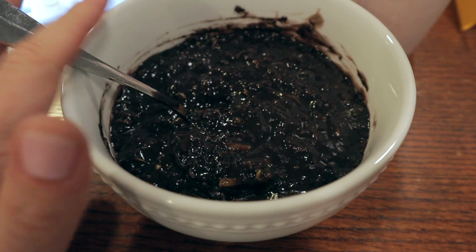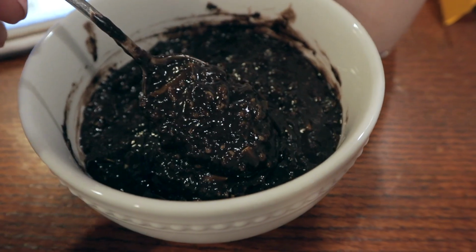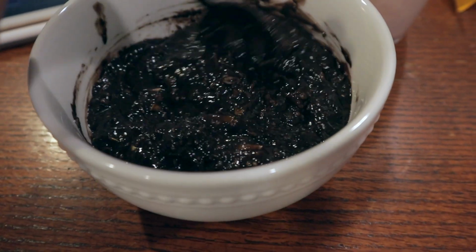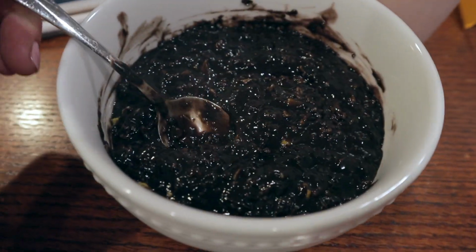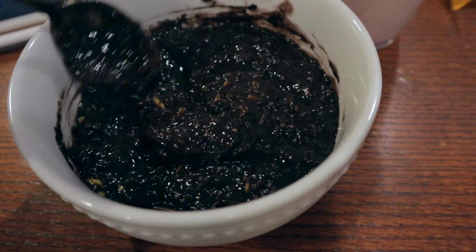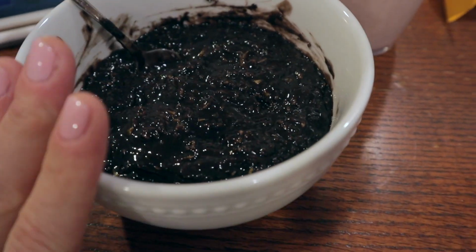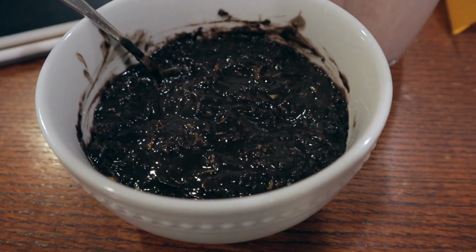I actually modified the cookie bowl oatmeal. I added in about 1/3 of a yellow squash that I shredded into my pot as I was cooking this, and that just kind of helps to bulk it out, and it gets a little bit of some veggies in my breakfast. And yeah, it's a little bit of yellow in there if you notice that. So about 1/3 of a yellow squash did get shredded into this, and I didn't want to leave that out.